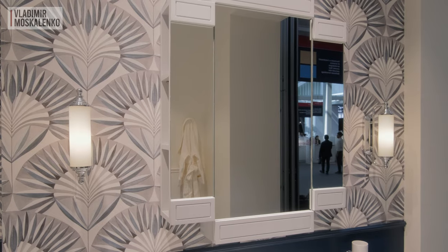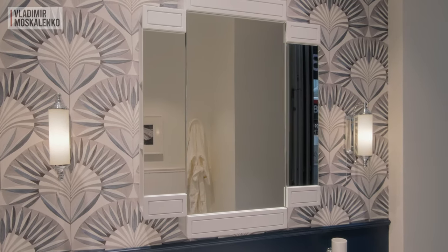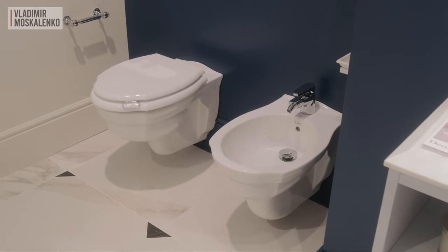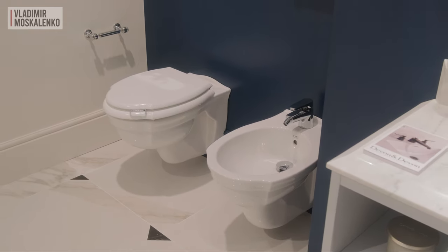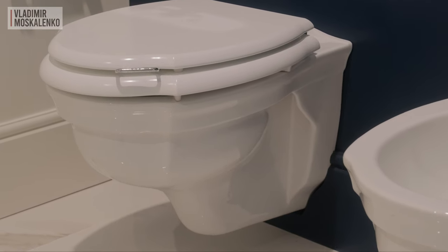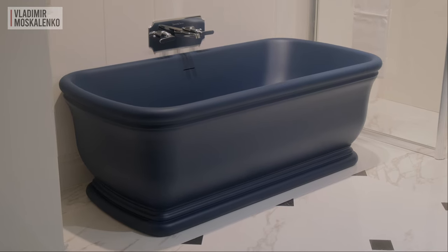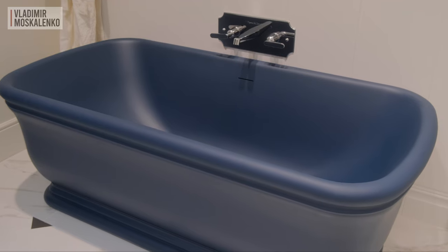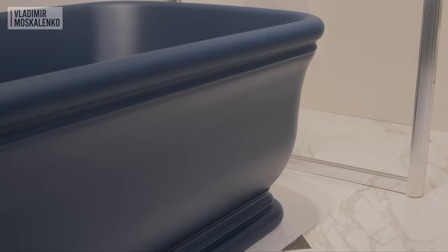It should be said that Devon&Devon is always a complete solution for the bathroom, which includes furniture, accessories, and of course ceramic ware. In this case, it's presented in a wall hung version because, despite the classic design, no one cancelled modern trends. The same applies to the trend of color. The long-known Hollywood bathtub is presented here in a matte version and in a deep navy blue shade. It can be in any shade and can also be glossy.